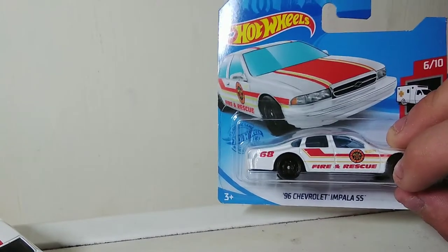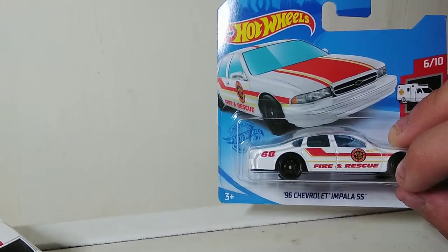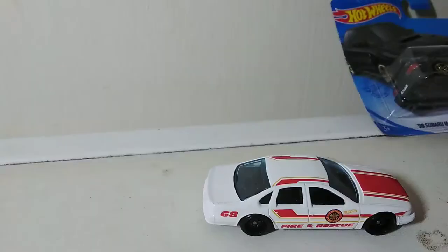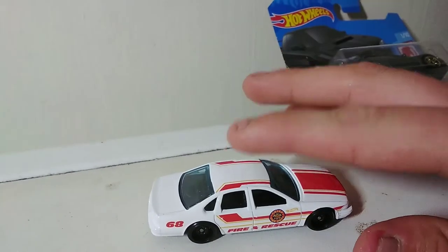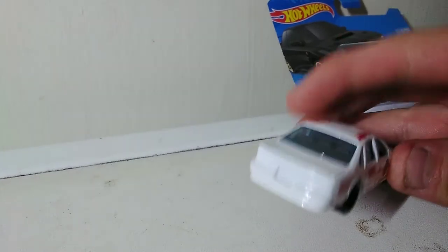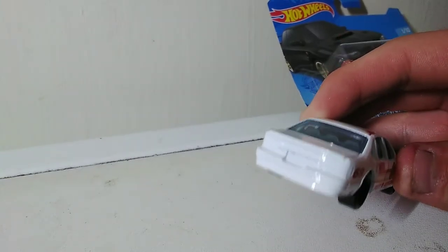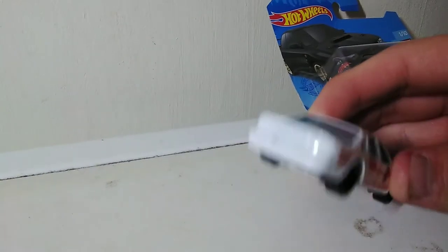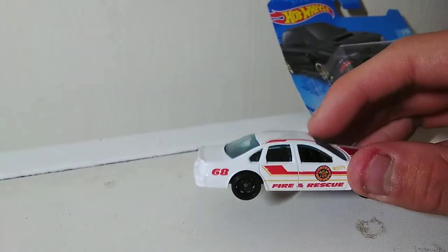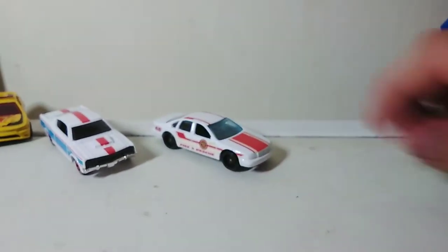Then here, I don't have this in my collection either, and I'm happy I've got it. '96 Chevelle, Impala SS Fire Rescue. So let's open it up. Here she is out of the packaging, metal top, plastic base. If you watch Hot Wheels, you could put Timbo lights front, back, and put more detail, badge front, back, metal top, plastic base. She's a good perk up over here.